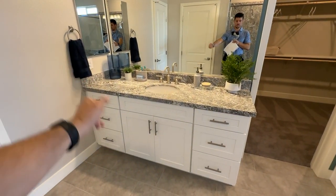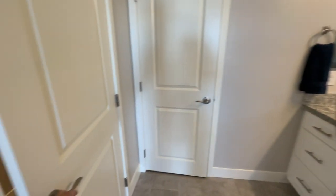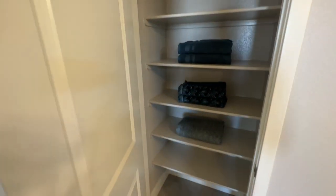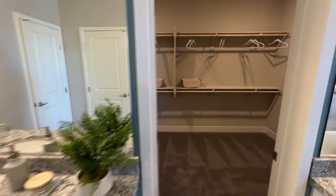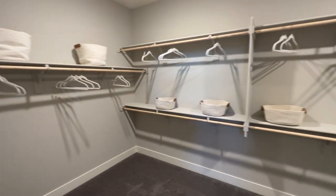Sink on the right, separated from the sink to the left. So you have that nice separation. This will be your water closet. And last, his closet, because she's going to get this one. Woohoo, plenty of room. Look at that.